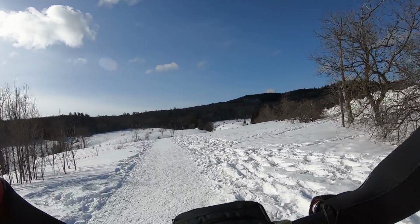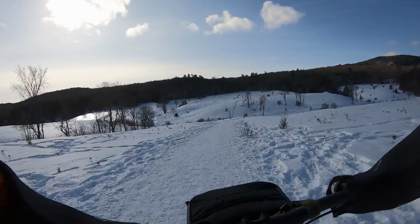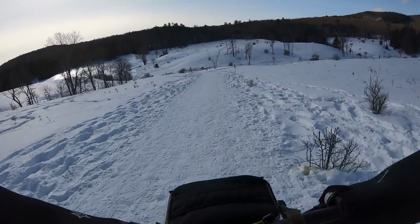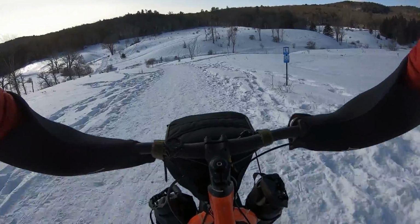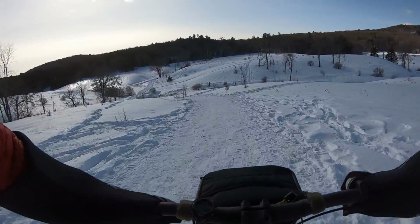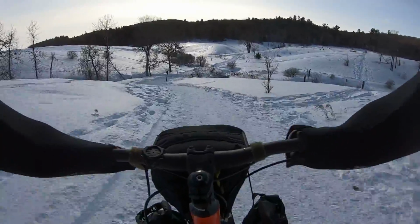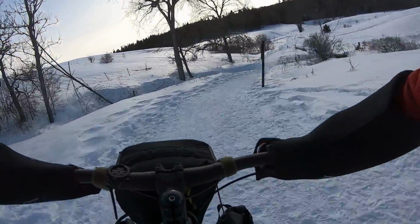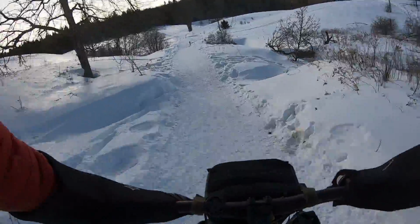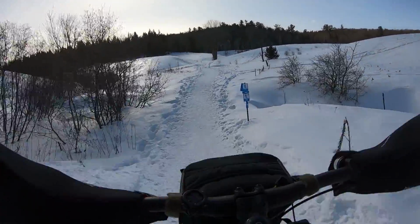Okay, so this is my first trip up to the fat bike trails in Gatineau Park. You can see this trail is really wide and well packed down. This is leaving from parking lot P15. Basically, they do groom some of the trails for cross-country skiing. There are trails set up for snowshoeing, and the ones set up for snowshoeing are generally also set up for fat biking.